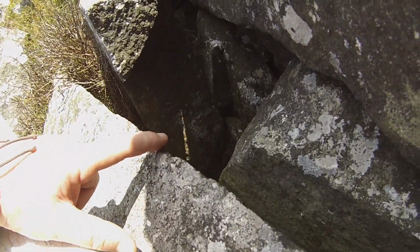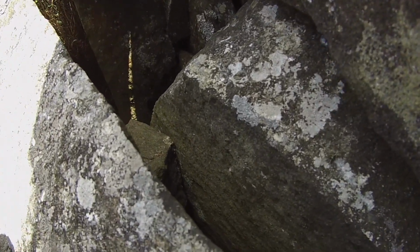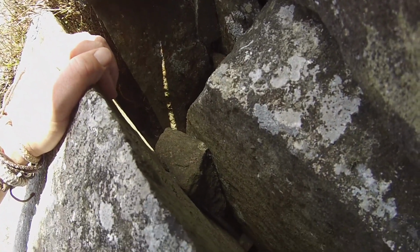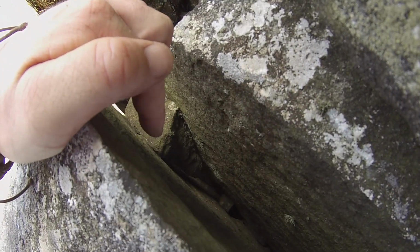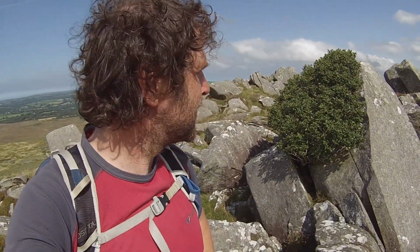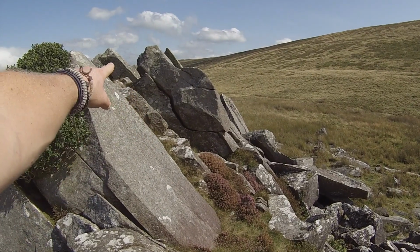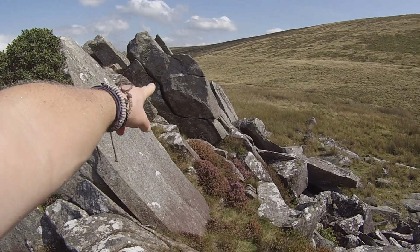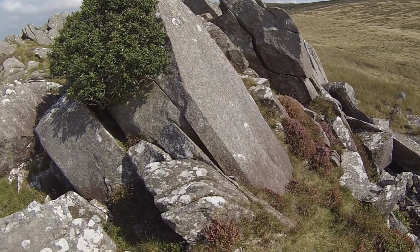Look, see how that's come apart there? Look, look, look. All the little stone fragments down there. See these cuts along here, been taken out, and that stone there has been wedged right in. Little tiny stones below, look. Is this a Neolithic quarry? Look at that. That's been cut. There's stones cut everywhere.